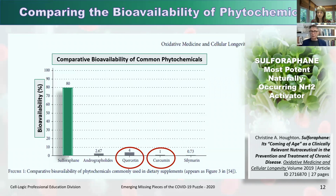So there are other specific nutrients, single nutrients that are being promoted at the moment too, for general immune health and for COVID-19 as well. Can you maybe cover a little bit on those?